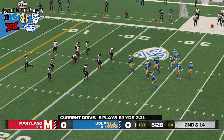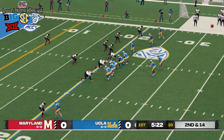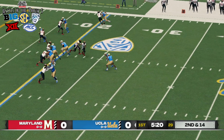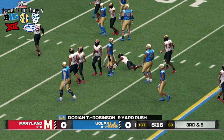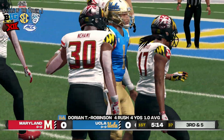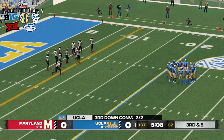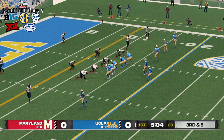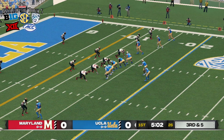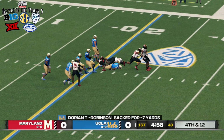From the 22-yard line, second down. He might have a chance. They'll bring him down at about the 13. And this is the 11th play of the current drive. They come out in a 5-wide set. He gets sacked on the play.